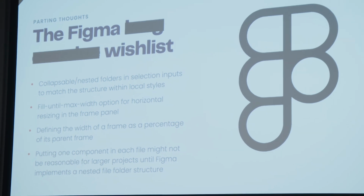On the right-hand side, there's also a problem where you can do nesting within your styles, specifically type styles, by just setting up folders. But then when you go to select them within the input, the folder structure kind of disappears, or at least partially disappears. So hopefully they fix that soon.